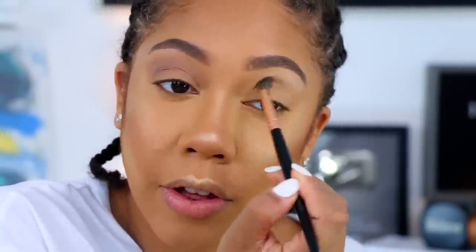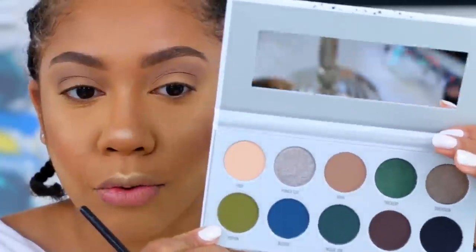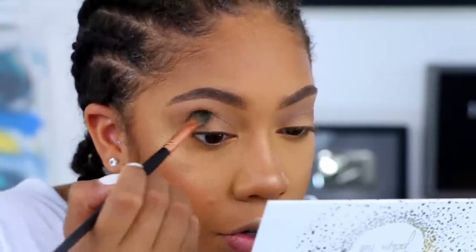I can definitely tell, with these types of shadows, when you continuously add the same color over top, it may change the way the color looks. But honestly, this one is looking pretty darn good. I have no complaints yet. I'm going to take this shade right here called Potion. This is a really deep green matte color. Taking the same brush, I'm going to start packing that where I started packing the first color, more towards the crease, on the outer lid area. I'm not doing super big strokes because I don't want the color to start going everywhere. So I'm just focusing it into the crease.